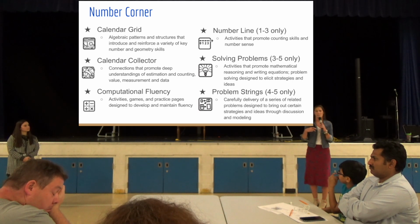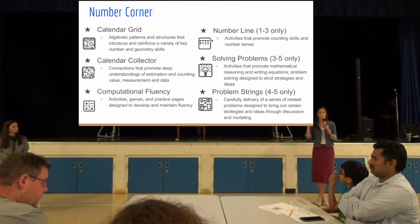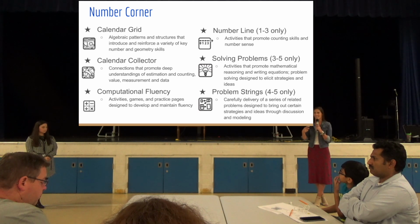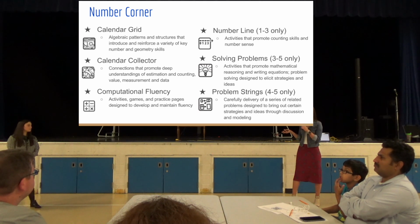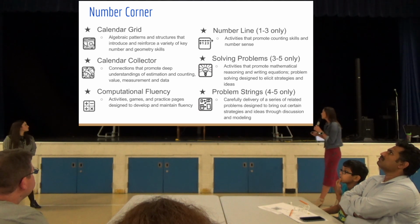Again, computational fluency, kind of self-explanatory, really working on making sure they're really fluent with addition, subtraction, multiplication, division. Next. Sometimes it's games that they're playing, like a product game could be in there. A third grade game is called Groups and Groups. So it can range in its format as well.